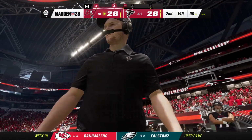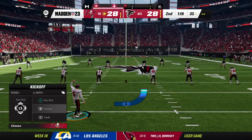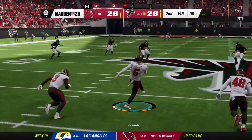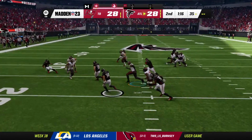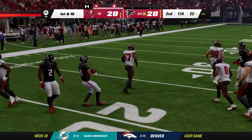Point after, right down the middle. And that is going to tie our game as we approach halftime. So right back to square one, tied at 28 as he kicks it away. From a couple yards deep, he'll bring it out of the end zone. And he returns this to the 22.